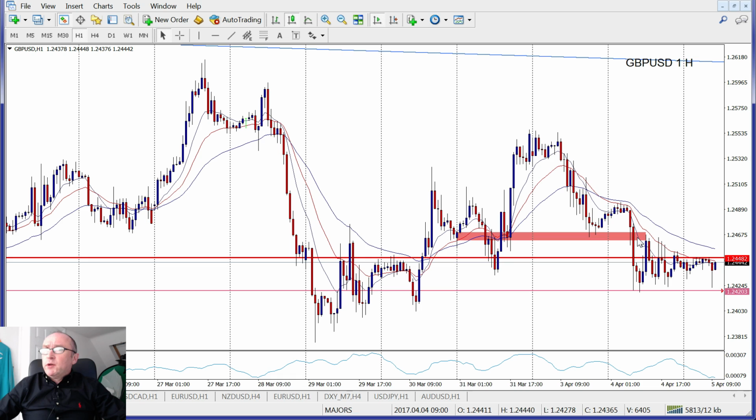But a conservative entry in shorting pound is the 124.75 area. So keep an eye on that as well. That's basically the pound.